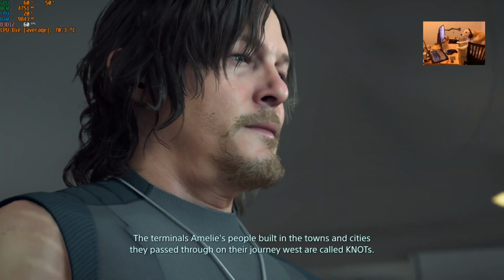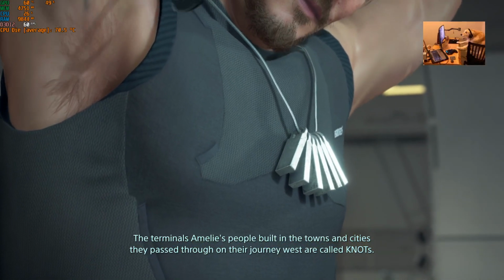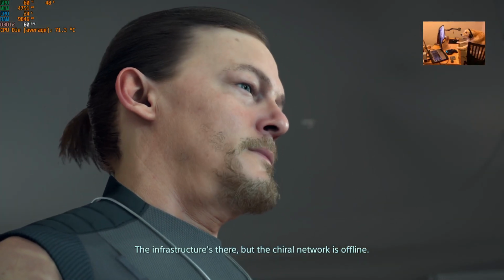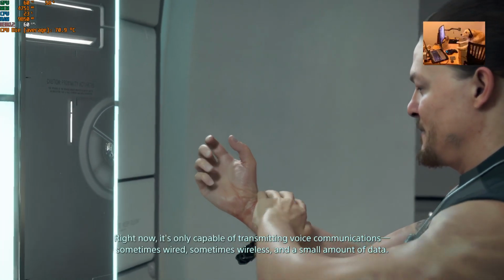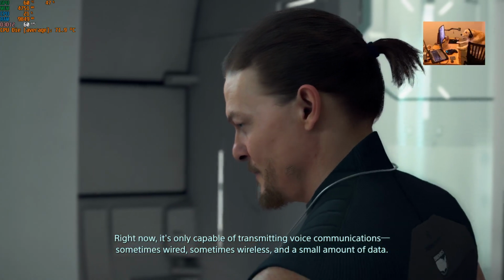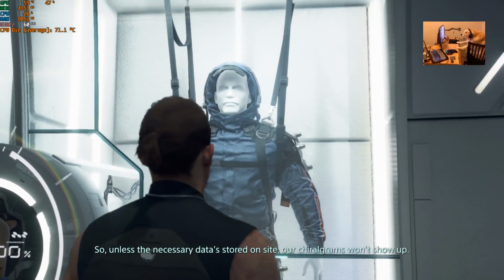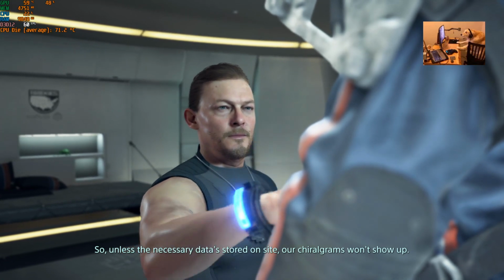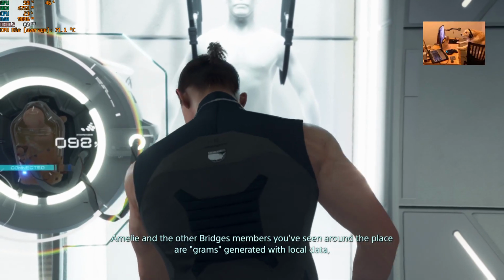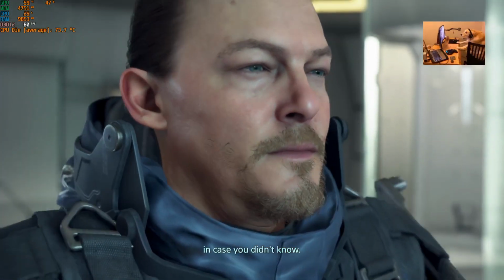Listen up, Sam. The terminals Amelie's people built in the towns and cities they passed through on their journey west are called knots. The infrastructure's there, but the Cairo network is offline. Right now, it's only capable of transmitting voice communications. Sometimes wired, sometimes wireless, and a small amount of data. So, unless the necessary data is stored on site, our chirograms won't show up. Amelie and the other Bridges members you've seen around the place are grams generated with local data. In case you didn't know.